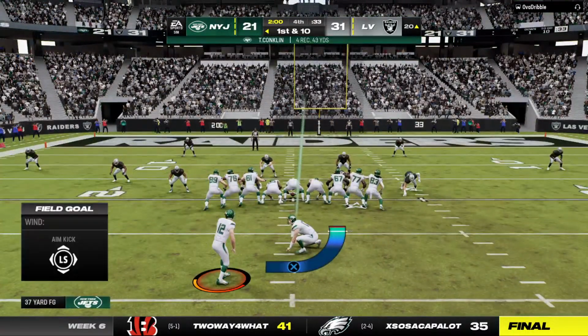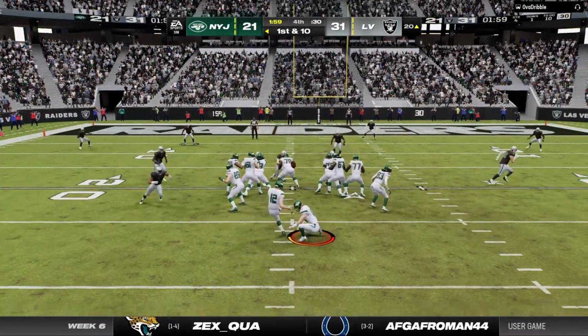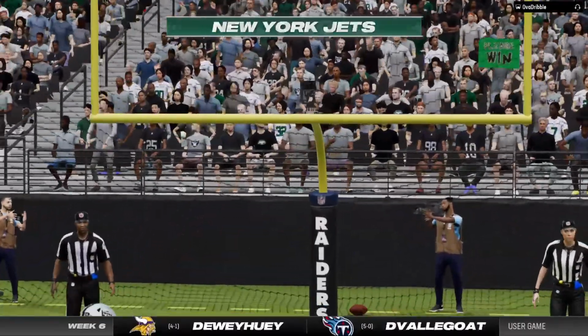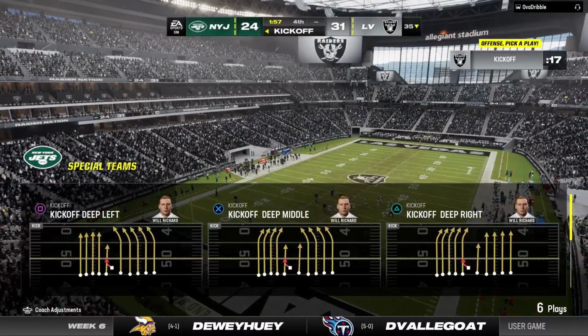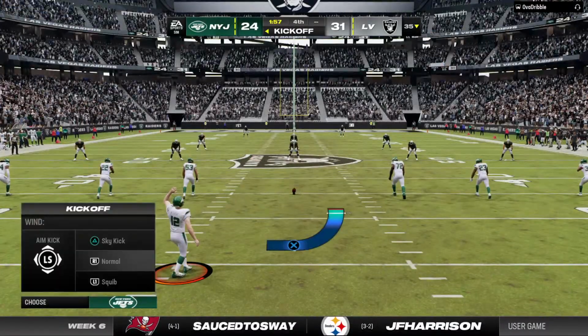So now one of the biggest kicks of the night is forthcoming. From the left hash, this from 37. And his kick is good. And this is back down to a 7-point game. So you knew one way or another that they needed the 2 scores. They get the easy one out of the way. Now they'll get the ball back, hopefully.